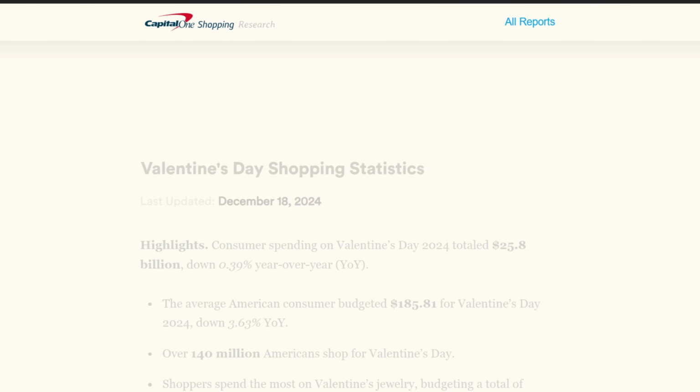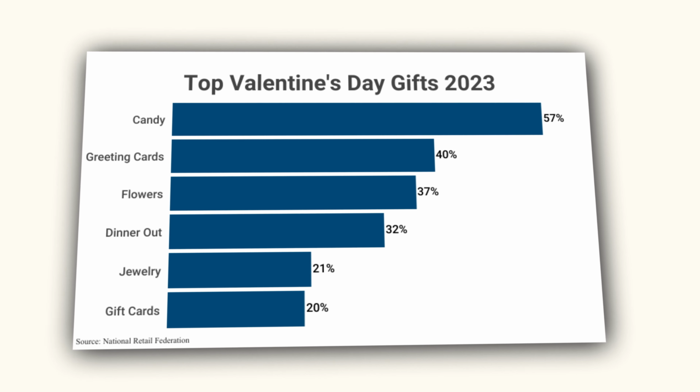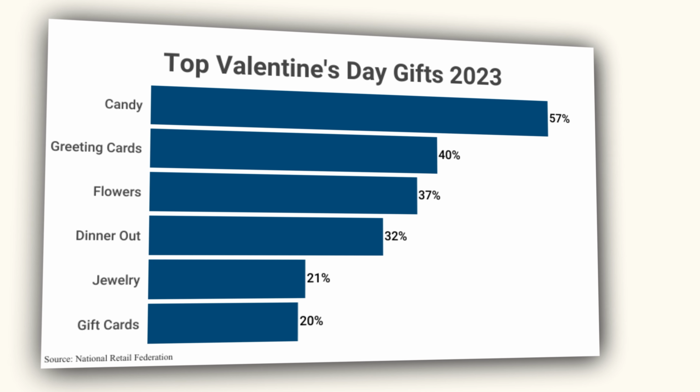So according to Capital One Shopping, just in the past year, Valentine's Day sale have grossed over $25 billion in revenue. In fact, the average American consumer budgets over $185 for Valentine's Day in 2024. This includes gifts such as jewelry, candy, customized prints, and gifts. And right now is the best time of the year to take advantage of this.